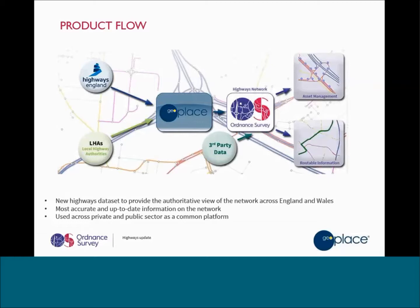We also add in along the way other data from third parties, so we can get data from the Office for National Statistics, data about marker posts, or from any third party source, speed information, lane information, whatever that may be, to meet those applications. So we're creating a future for Ordnance Survey to be able to combine and attribute linear network data to create a single view of the network across GB.